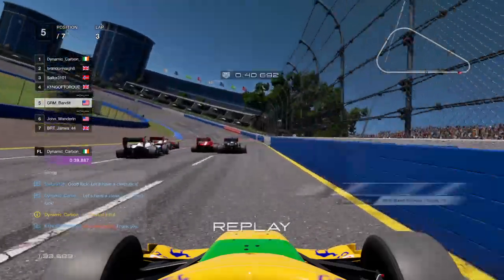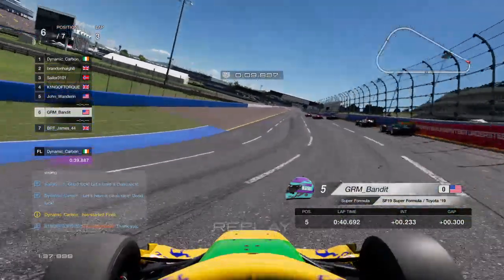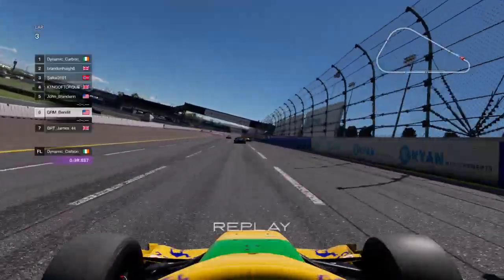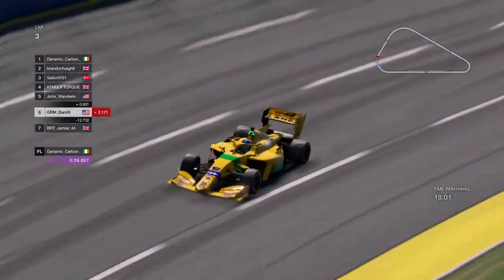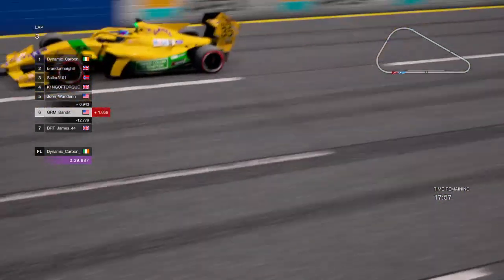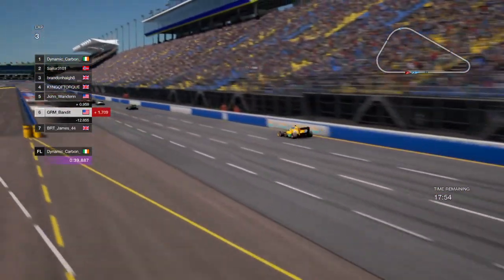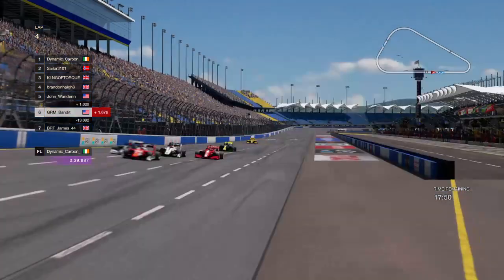Going on board with GRM Bandit through here. They see a little bit of a push. Had nothing to go, and that was actually quite a sizable impact. Really surprised they didn't pick up damage from that. But they are down in 6th. And they're out of the slipstream range, but they are not completely out of the chance.